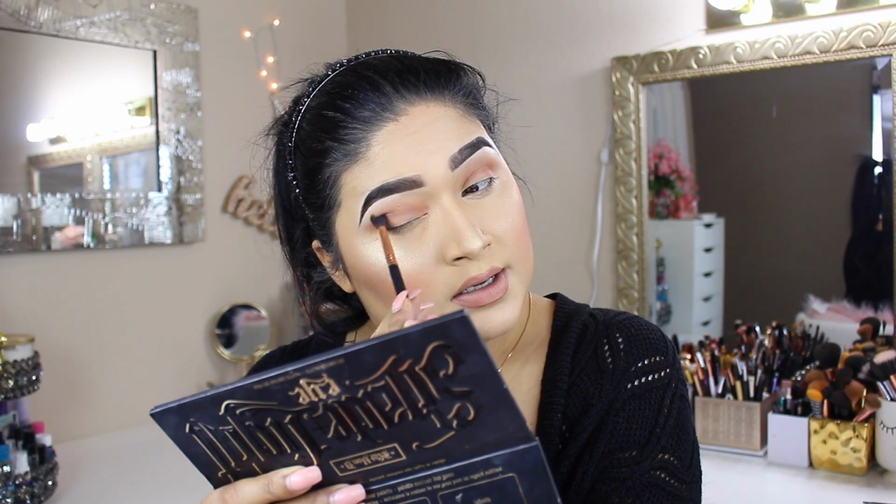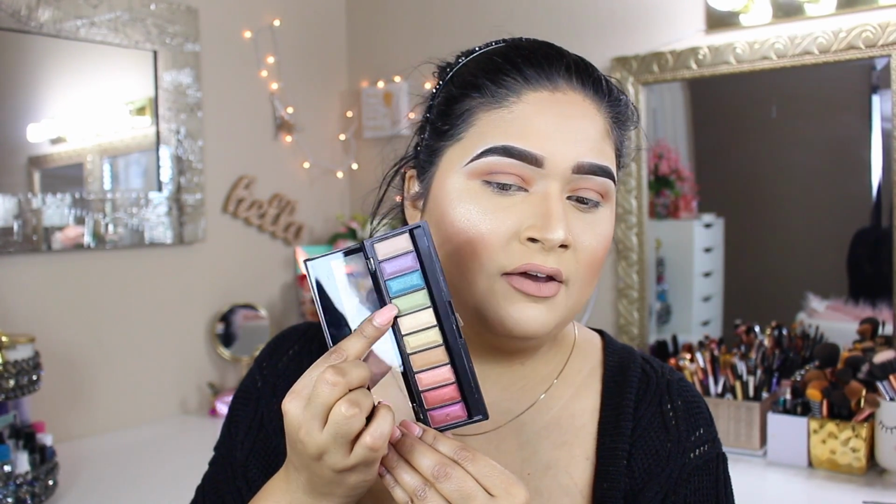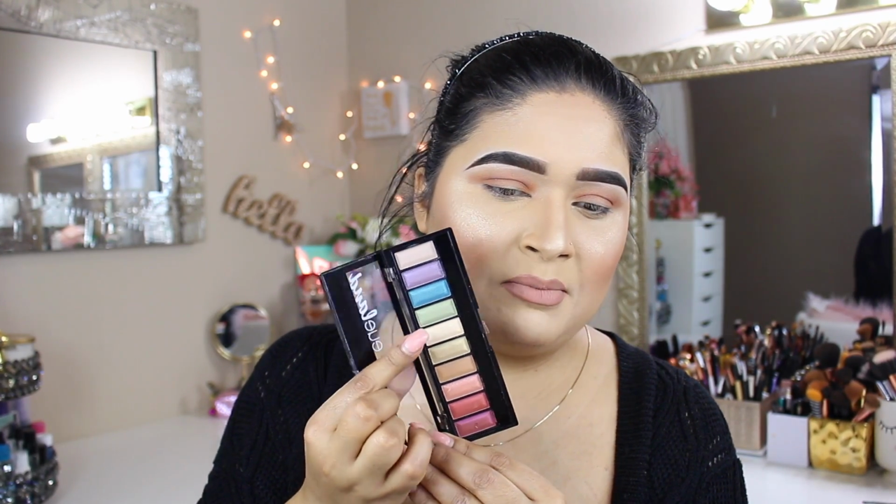There's no harsh lines. Alright, I believe for right now this is pretty much it. I'm going to go ahead and take my Island Vibe palette. I think I'm going to do something with this very vibrant green, and I may add a little bit of gold right into the center of it to make it not so much but still a halo look.